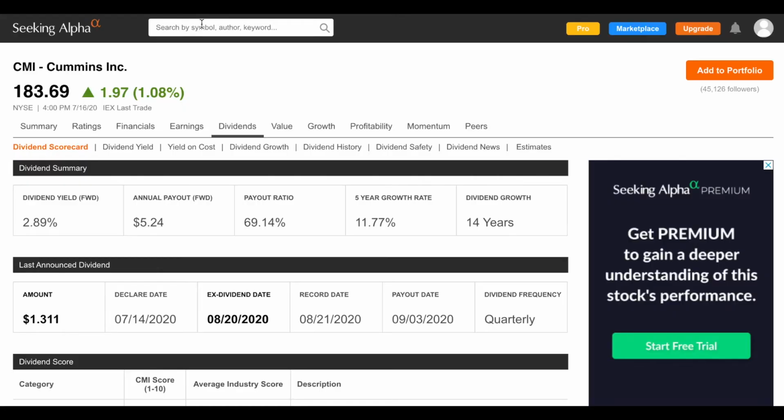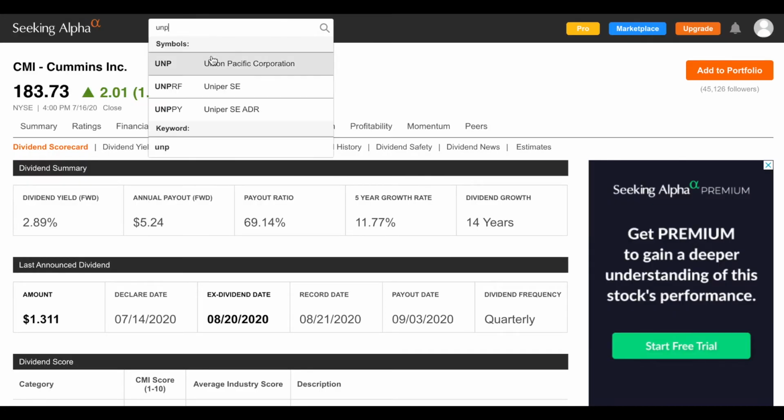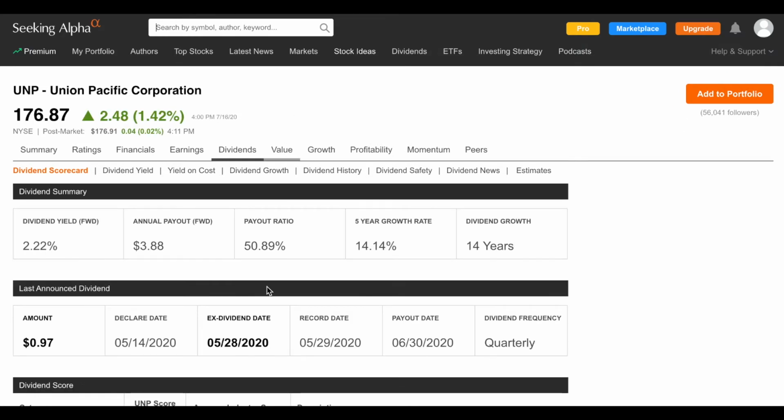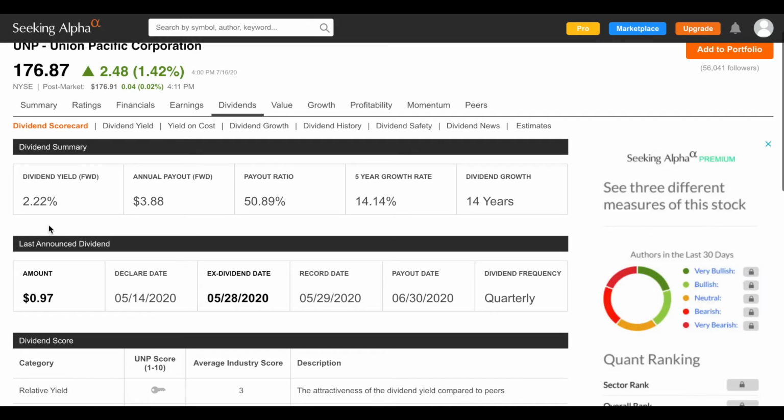So heading back over to Seeking Alpha, UNP is the ticker symbol for Union Pacific. And check this out. We're currently at 2.22% dividend yield annually with a payout of $3.88. Payout ratio is 50.89%. Dividend growth 14.14%. Really love that. And dividend growth of 14 years. So this company is going to continue increasing this. I'm going to continue getting raises from this company, and I'm going to keep collecting these dividends.